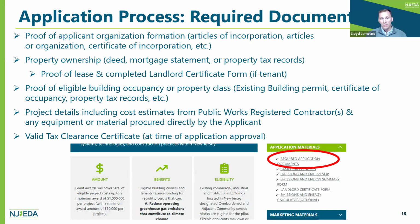Or if you are a tenant of a building and applying, you need to show proof of your lease, as well as complete an additional form, which is the landlord certificate form. This can be found on our applications materials section of the website, and that's highlighted in the lower right-hand side on this slide as well. That form will essentially authorize and certify that the building owner approves of the project. They will sign off on the form as well as the tenant.